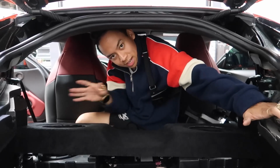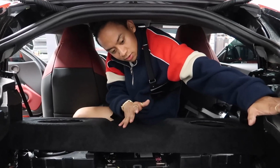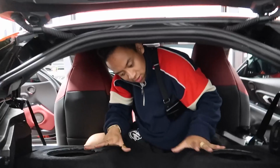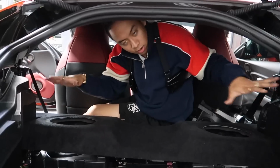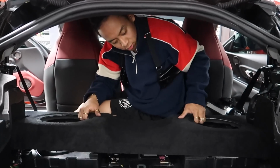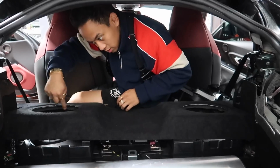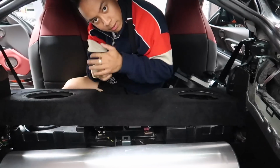So once you have both sides taken out, make sure you don't install the speakers. As you can see, it's sitting right there, because you need to remove this subwoofer enclosure. Basically, all the panels you remove are in the way. You just pull up on every corner of it. It pops out, super simple. 4 screws on each subwoofer, plug and play, we're done.